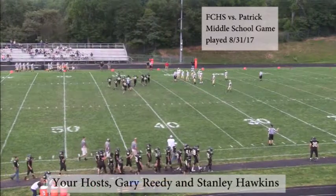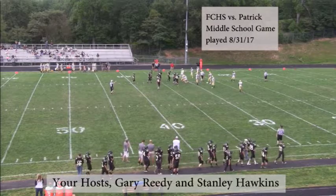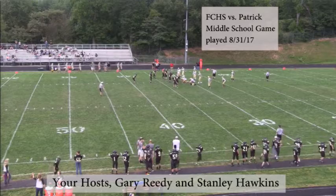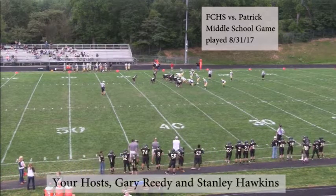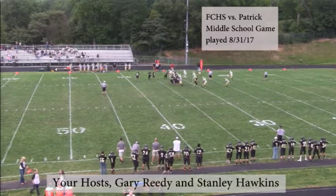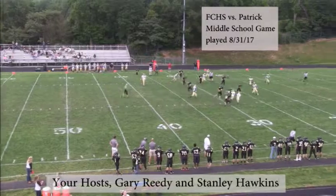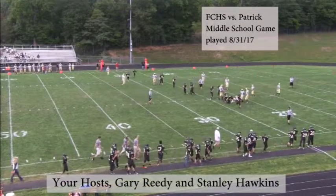The Buffaloes are running the ball towards their own scoreboard. Patrick looks like they're running a 4-4 on defense. We've got a deep back. They're taking off, reverse to the right. Number 28 running the ball for Floyd. He turns it up. He's going. He's just got by an arm, taken down by an arm, but looks like he got some good yardage on that.